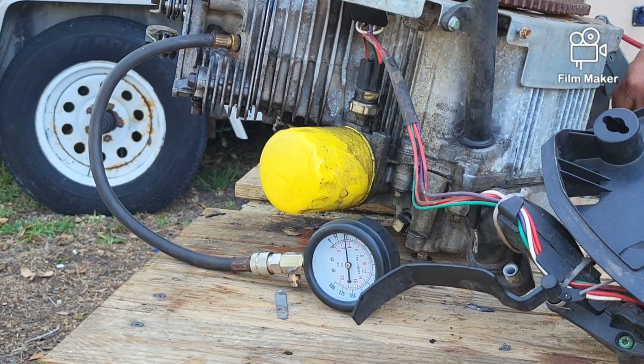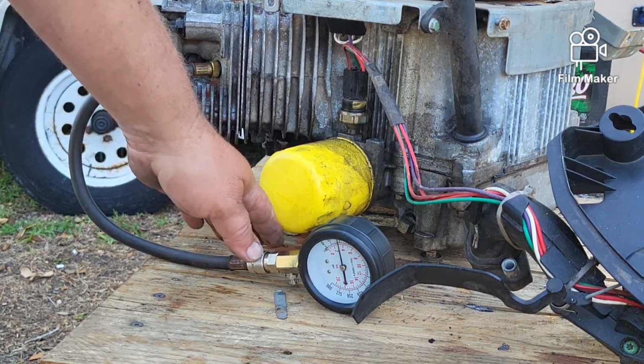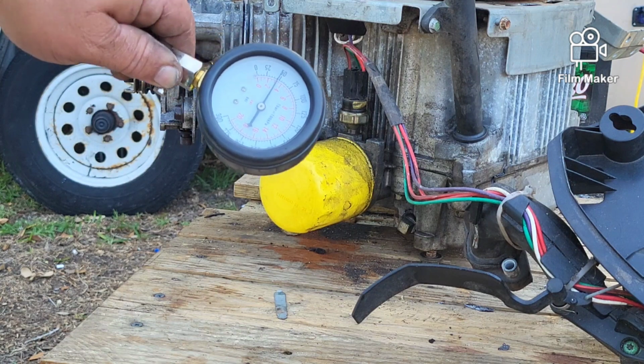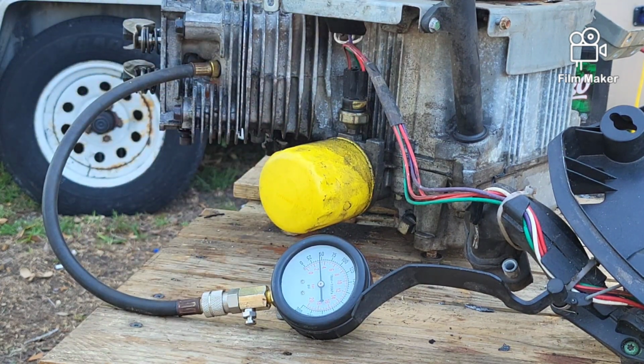All right, let's see what we got. You'll know before me. All right, we got 50 on this side. Now I'm okay with that. I don't know if you can see that. I'm okay with that for the moment. I'm going to see what the other side is.